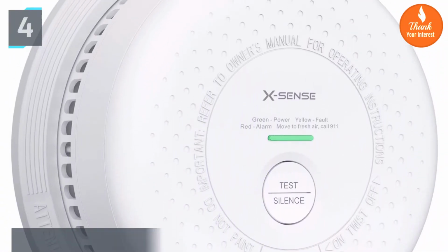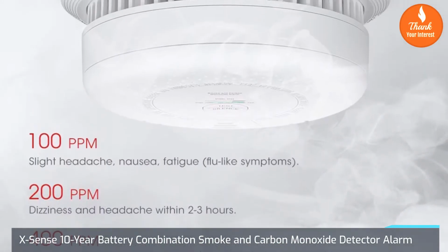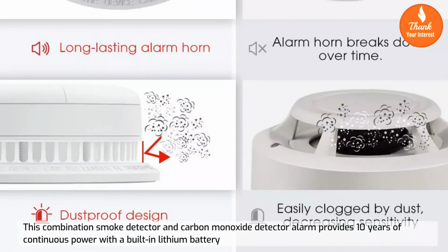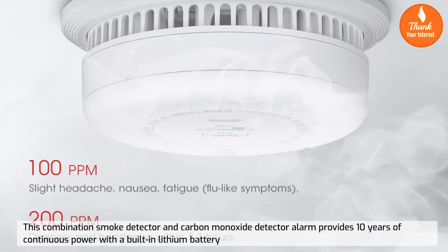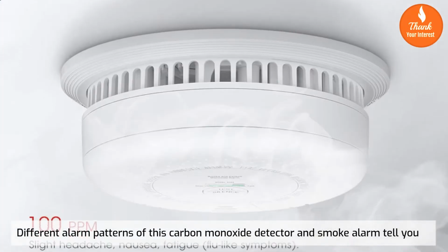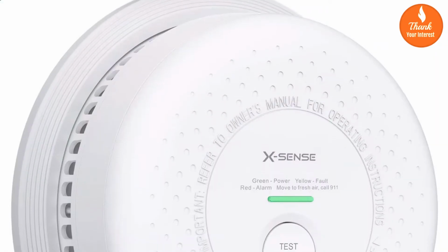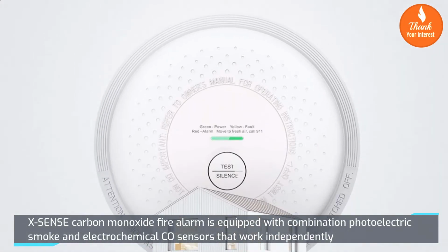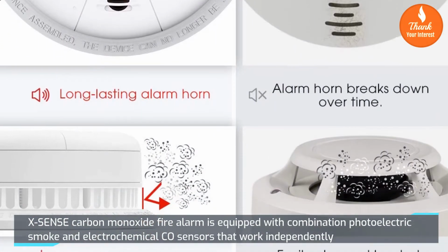Number 4. XSense 10-year battery combination smoke and carbon monoxide detector alarm. This combination smoke detector and carbon monoxide detector alarm provides 10 years of continuous power with a built-in lithium battery. Different alarm patterns of this carbon monoxide detector and smoke alarm tell you. XSense carbon monoxide fire alarm is equipped with combination photoelectric smoke and electrochemical CO sensors that work independently.